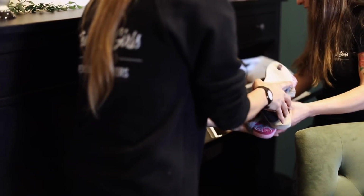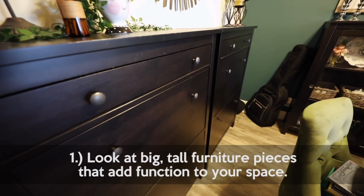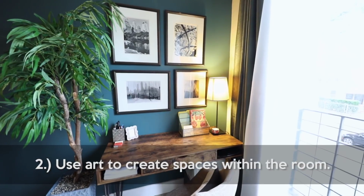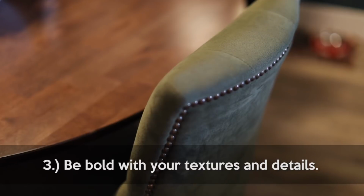We really wanted you guys to be inspired by looking at your space differently. So just to recap, we suggest, number one, go ahead and look at big, tall furniture pieces that add function to your space. Number two, use art to create spaces within the room. And number three, be bold with your textures and details and bring in things that make you happy.